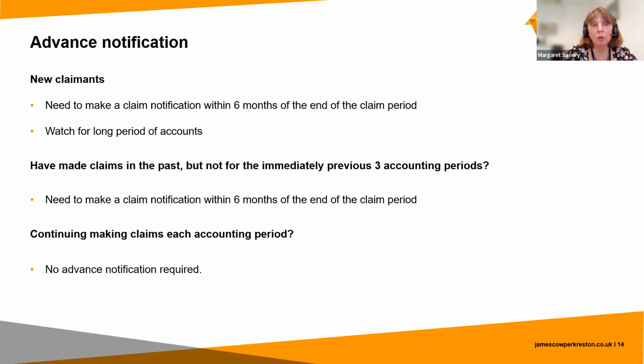What it also says there is watch for long periods of accounts. This is because in tax terms, it differs from accounting terms. In tax terms, accounting periods can never be more than 12 months long. So if you have an 18-month period of accounts, it will always split into 12 months for the first accounting period for tax and then the last 6 months. So even though your accounting period may end way over, just watch out for that first corporation tax accounting period. The draft legislation is talking about accounting periods, as far as we're aware, for tax. So you could end up having your deadline to notify actually being at your accounts year end. So just watch out for that.